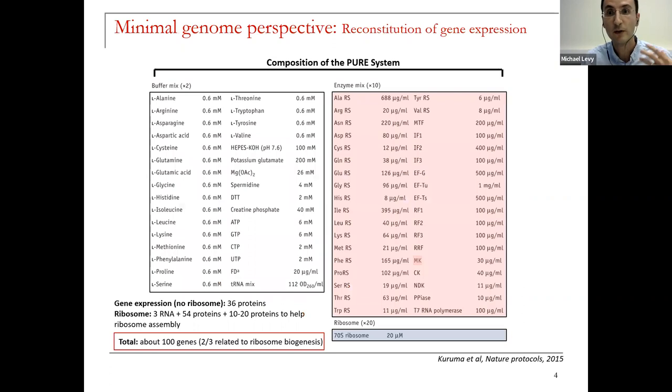And if you want to think about reconstituted systems, only thinking about reconstitution of gene expression and taking as a basis the PURE system, which is some sort of a minimal system for gene expression, you would need 36 proteins, enzymes, according to the composition of the PURE system, plus ribosomes. Meaning that if you think in terms of minimal genome, you would need these 36 genes for the enzymes and the genes for the ribosomes, meaning 3 RNAs, 54 proteins, and 10 to 20 proteins to help ribosome assembly. You would need about 100 genes, two-thirds related to ribosome biogenesis. So thinking about reconstitution, the ribosome is also a major piece.